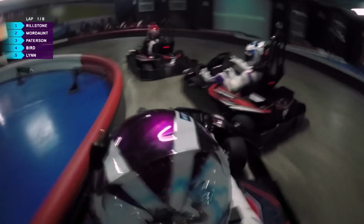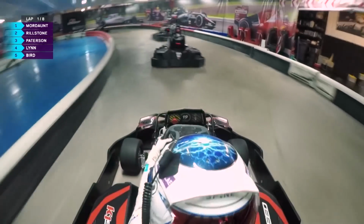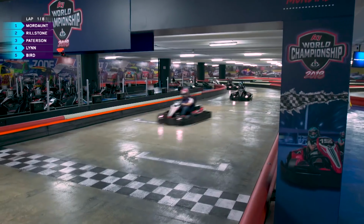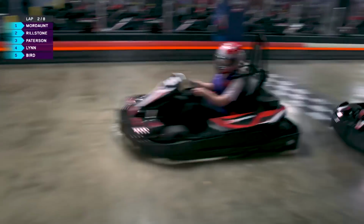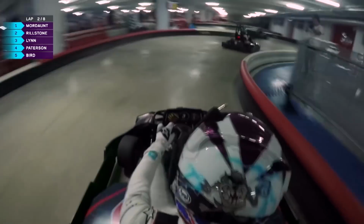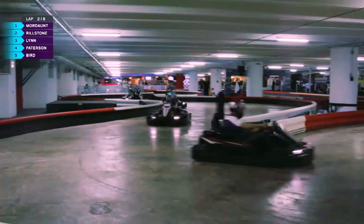Lynn trying to find the inside line, and he hits Bird, and Bird is sent spinning. And that's Lynn up into 4th place. Patterson still holding on to that 3rd position. Nose to tail, there's the spin, and that allows Alex Lynn through. So that's Lynn past Carolyn Patterson and up into 3rd place.